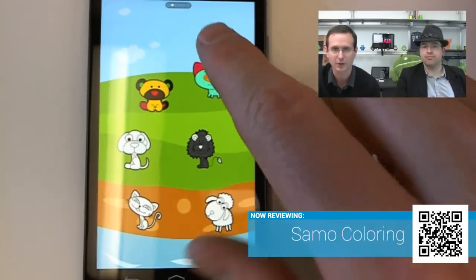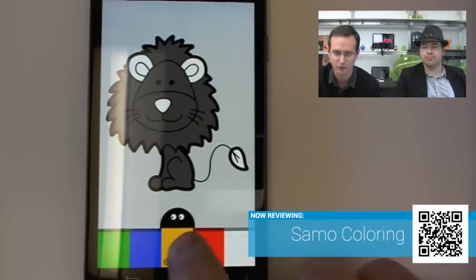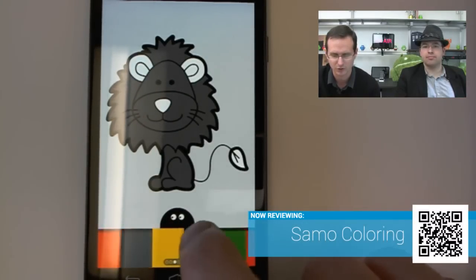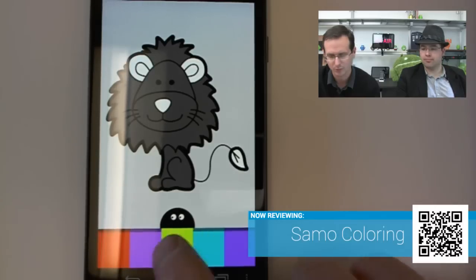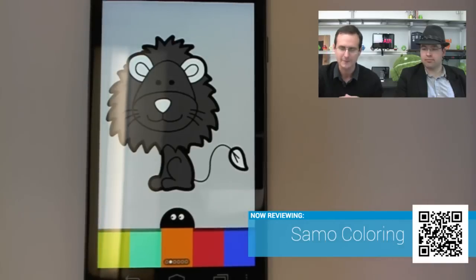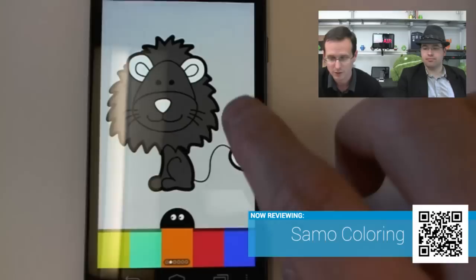But yeah, they've used it up here to page between pictures, and once you go in, they use it to page between colors, which I think is somewhat confusing. Is it a proper pager? I guess it is. It's showing a set of different colors each time. But having the same visual metaphor meaning two different things can be a little bit confusing.